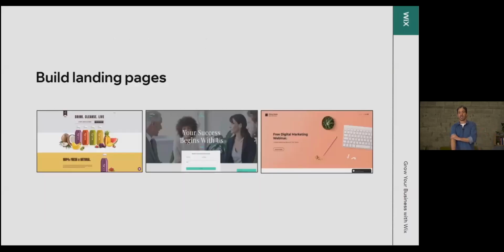Next up is building landing pages. So sometimes you would have a campaign or you would promote something, and you would want to have a dedicated page for converting more of the visitors reaching that asset to that specific needs.